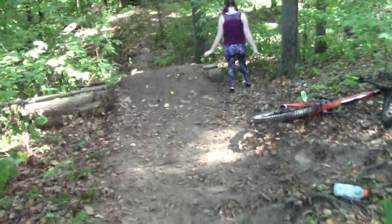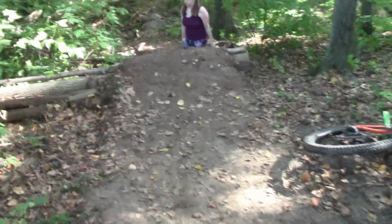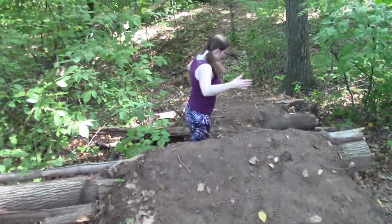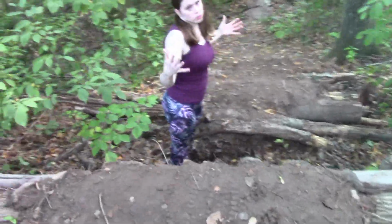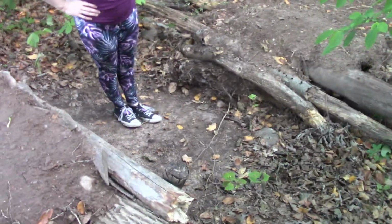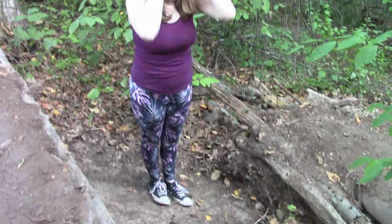You want to rail this berm because right up here we got a gap jump. Kelsey for sizing, I'm 5'2", by the way. Just saying. Yeah. All right, I'll just come over here so we can see. This is really big, guys.